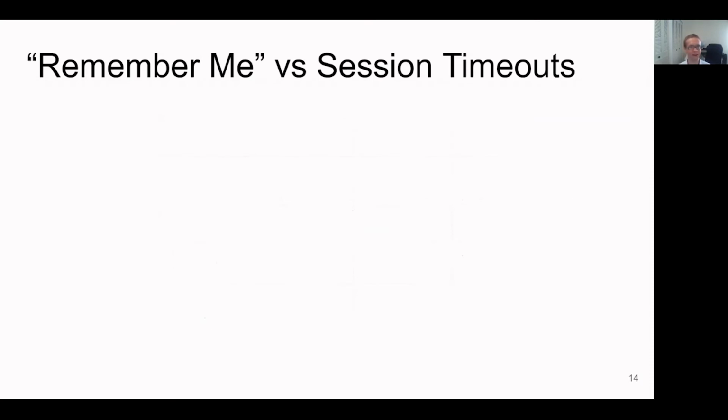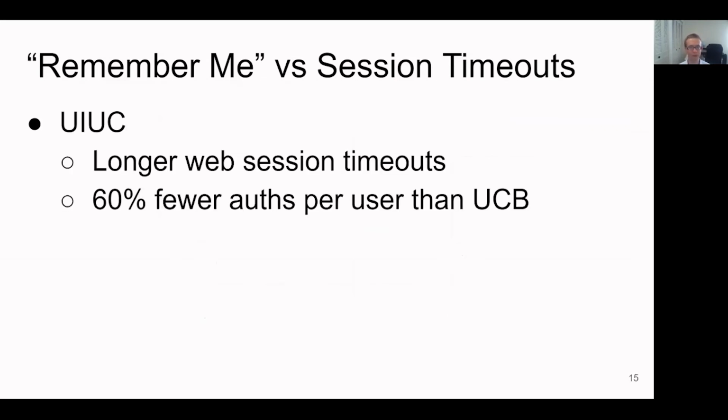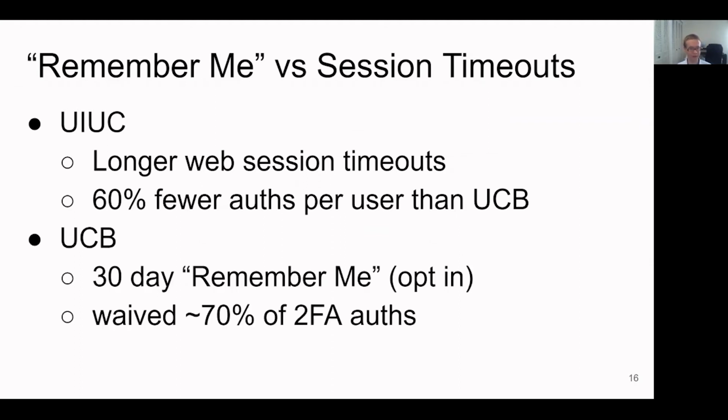The University of Illinois and UC Berkeley made different decisions on how they would try to reduce user burden. The University of Illinois has long web session timeouts. You might need to log in once or twice per day per service. This means that they log in overall 60% fewer times per user per day than your average user at UC Berkeley. However, at UC Berkeley, where the web session timeouts are shorter, they allow users to opt into a Remember Me setting, which allows them to waive two-factor authentication on subsequent logins. This means that overall 70% of their two-factor authentication logins are waived.